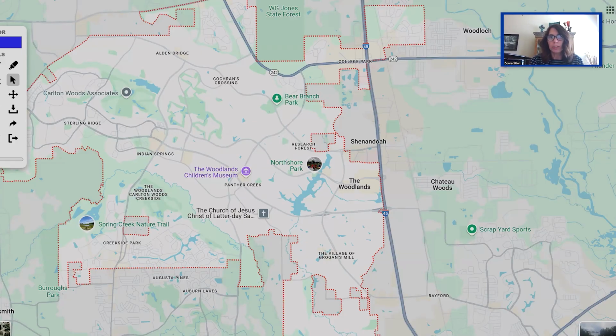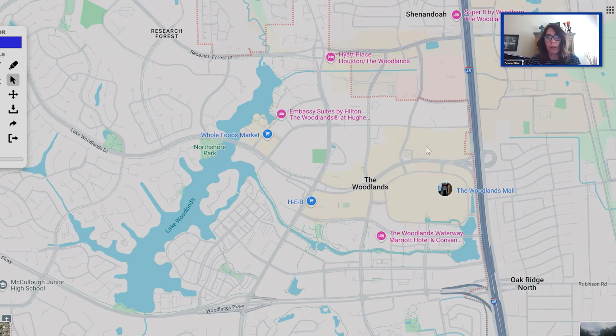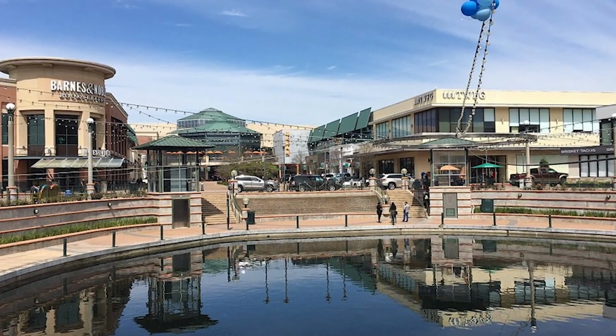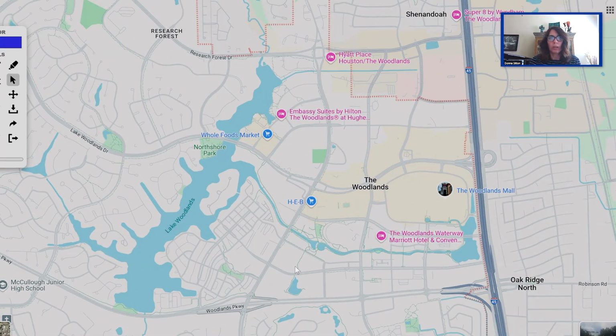So let me zoom in here. All right, so you have the Woodlands Mall, which is a big draw for everybody. I live in Tomball. I shop at the Woodlands Mall all the time. And we come in here for date night because the thing about the Woodlands is it's a well-developed community. It was designed back in 1974 to be living and work, so you don't have to leave the Woodlands. The whole idea was you wouldn't have to go outside the Woodlands for anything, for your entertainment, for your dining, for your everyday living. Everything would be contained within the Woodlands.